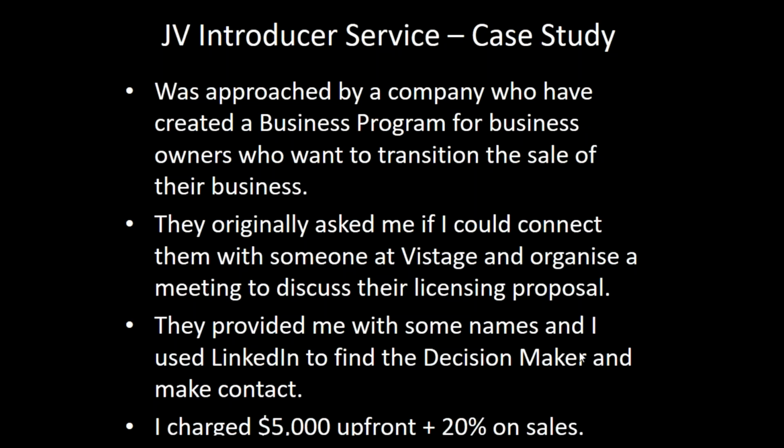So I charged 5 grand because 10 grand is what I pitched, and 5 grand is what she said she would be happy to pay. I said that's fine, no problem at all. They provided me with all the names. I said, you need to provide me with the organizations you want me to get into. And again I said, if I can't get you into a single organization, which is impossible because it always works, I'll give you your retainer back.